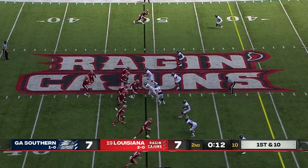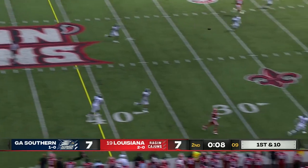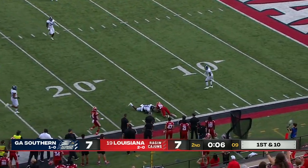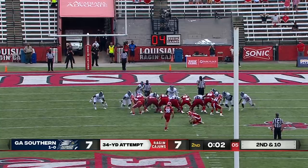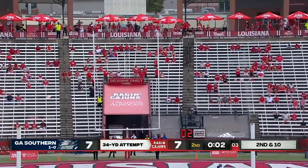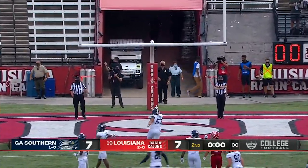Favorite target so far this year, down the bottom of your screen. Levi's looking that way. LeBlanc gets behind his man and makes the catch, down to the 16-yard line. From 34 yards out to take the lead into the locker room, and it's no good. He missed it.